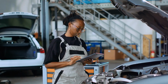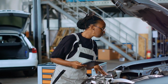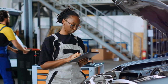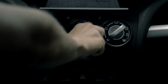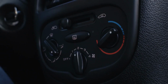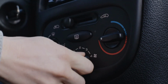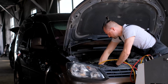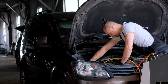AC system cleaning. Eliminating mold and mildew involves cleaning and disinfecting the AC system, eradicating unwanted odors and promoting a healthier cabin environment. The quest for a fully functional car air conditioning system need not be shrouded in mystery. Armed with knowledge about potential issues, you can address these challenges head-on and keep your cool, even in the sweltering heat. Remember, a well-maintained AC system is the key to a comfortable and enjoyable drive.